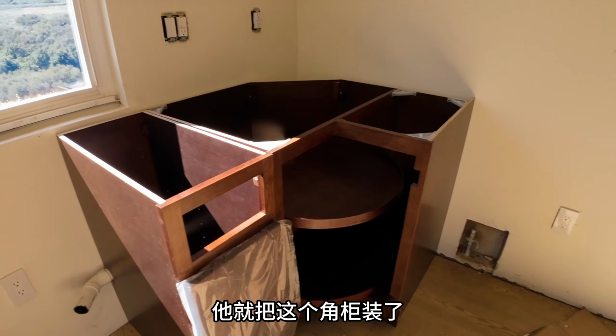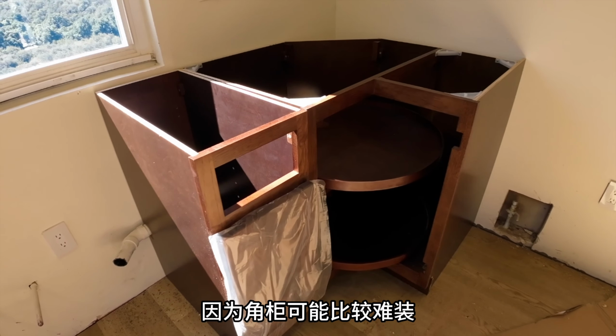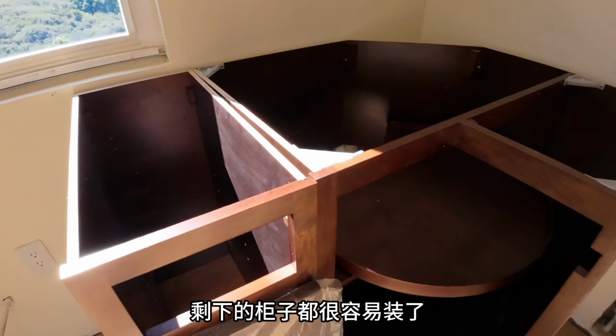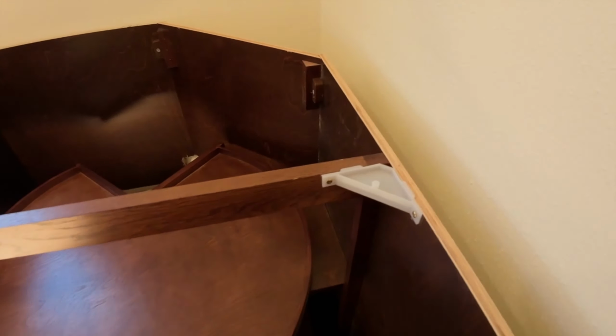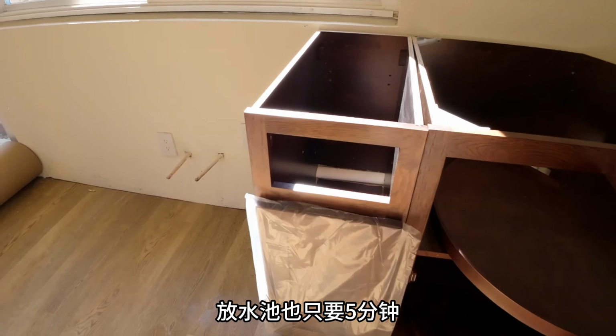哦，他就把这个角柜装了，这个角柜可能比较难装。That's a very difficult one to put together. Yeah, I think it's hard to do this. The rest of them are quite easy. I can put this one together in literally 5 minutes. The sink would be 5 minutes.